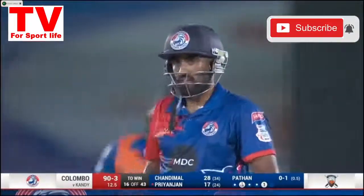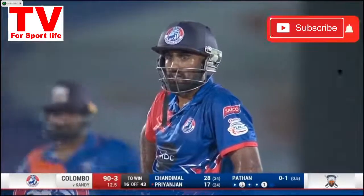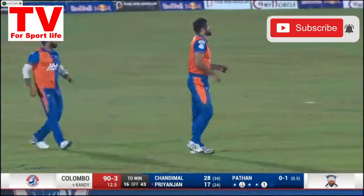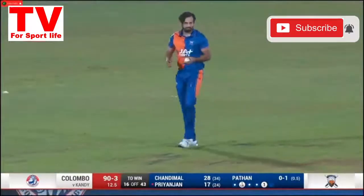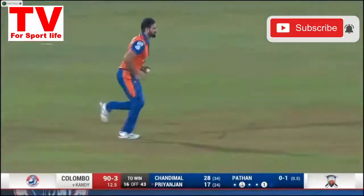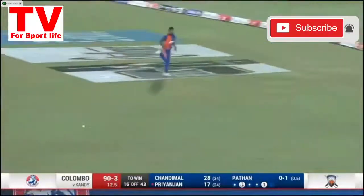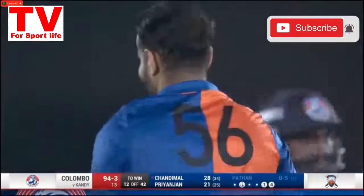A couple of runs from the over so far. It's good to see him back on the park in form for time, after what we thought was going to be some time on the sidelines, but that hamstring has responded nicely to the treatment. Short, hammered away for 4 runs. So that's a boundary to finish the over. Mile 11 circle champion shot, 94 for 3.